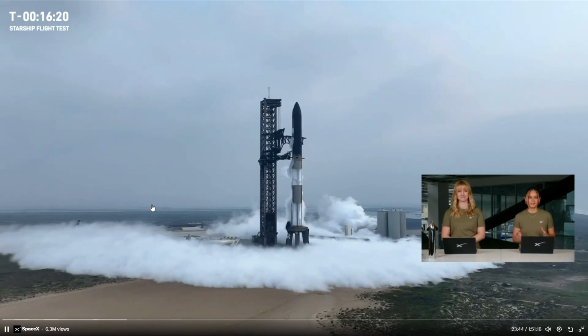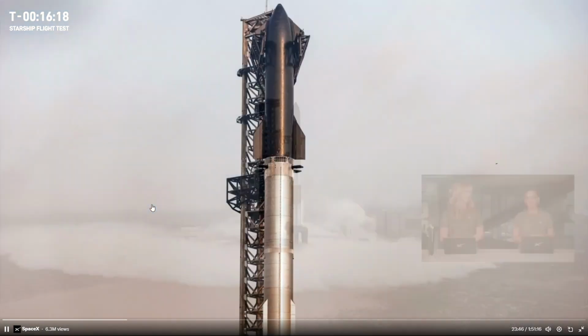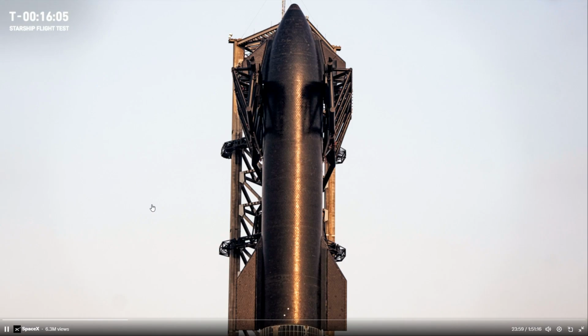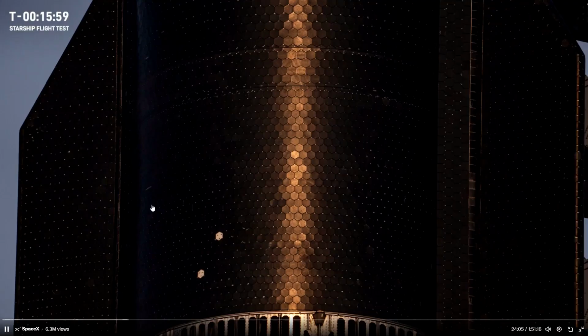And we'll keep experimenting during entry. You might have noticed a few tiles missing or looking different near the bottom of Starship. We intentionally placed one thin tile and removed 2 tiles completely. In their place, we now have sensors to see how hot things get without the tiles in those locations, while also testing some backup thermal protection options. Ideally, we expect Starship's re-entry to improve on each flight, thanks in part to this wealth of new data.